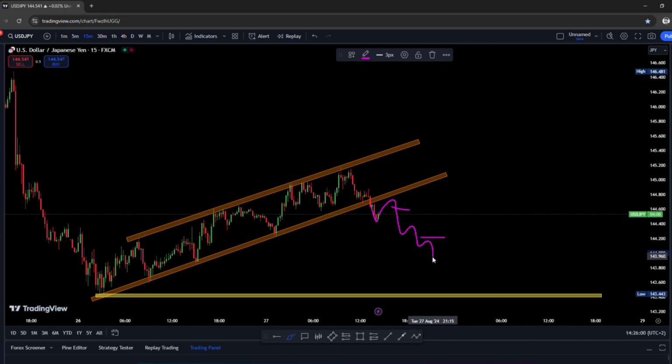So if the market is there, then you put your stop loss down here, the stop loss which was there, and then you moved it down here, right? So that's how you lock the profit, and that's how you move the stop loss to the break even. It's very simple, like this.